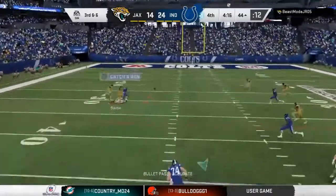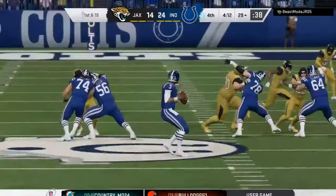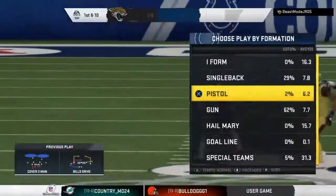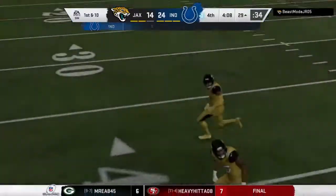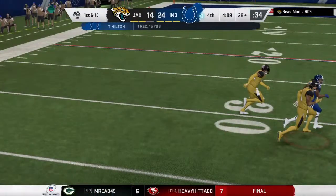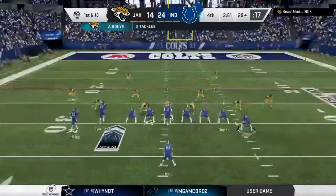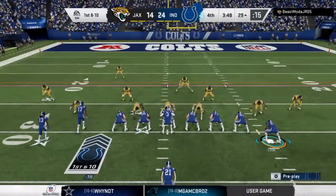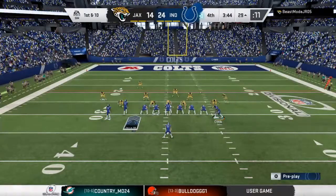Jameis to throw it, and he's got his man Hilton. His first reception of the divisional round matchup, but it's good for a first down as well. Big hookup there, forced to throw it on 3rd down. The connection's going to keep the drive alive and also keep the clock moving. Yeah, and from a defensive perspective, didn't get a sack, didn't knock the ball free, didn't break up the pass. The clock keeps running on you. You're in a dire situation now.